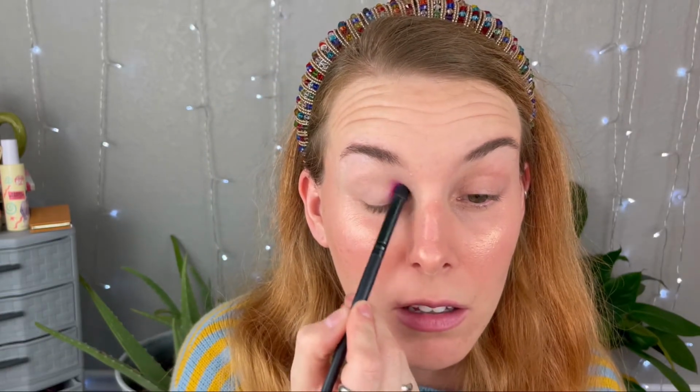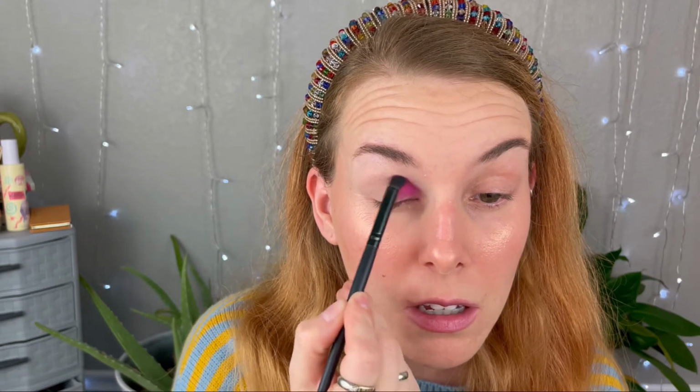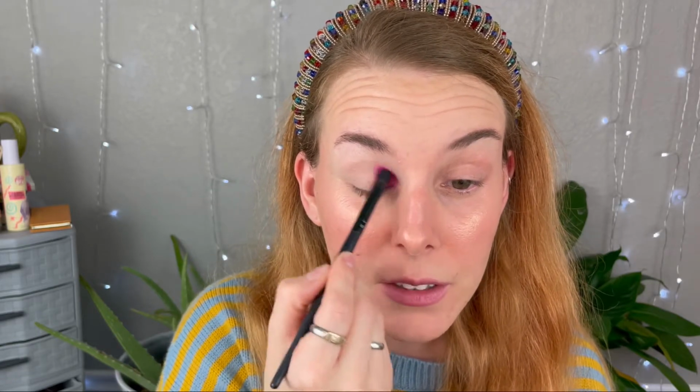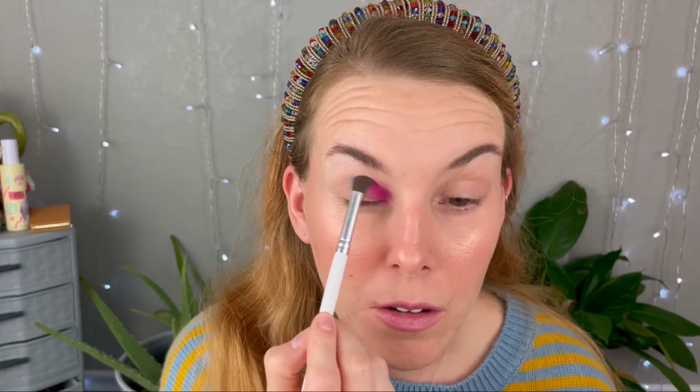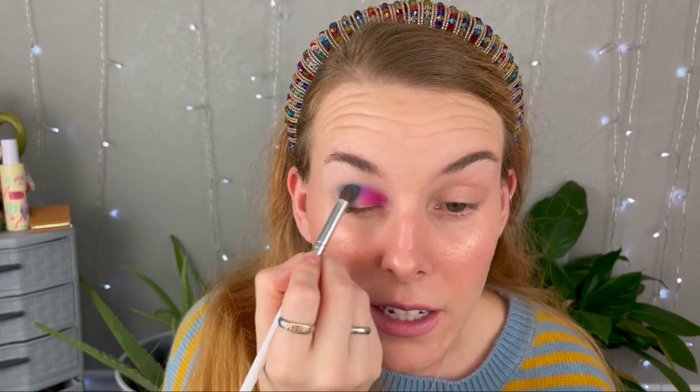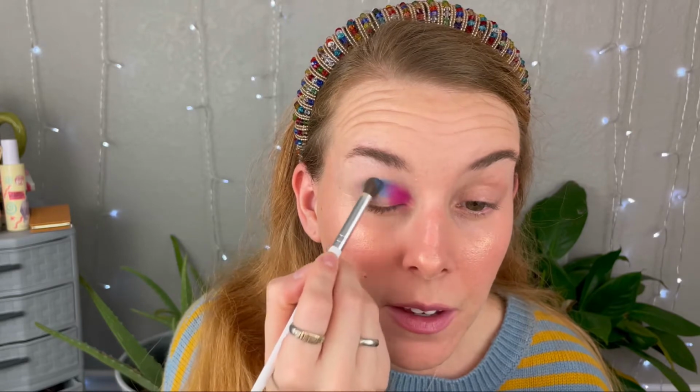Okay, I'm going to start with a shade called Jelly on the inner portion of my eye. This one's primed. Wow, that is vibrant. I'm going to go in with Icing on the middle portion. I'm doing simple today. I'm really, really not doing a whole lot today. So bear with me as I try to experiment. On the outer portion, So Sweet, this beautiful purple shade.